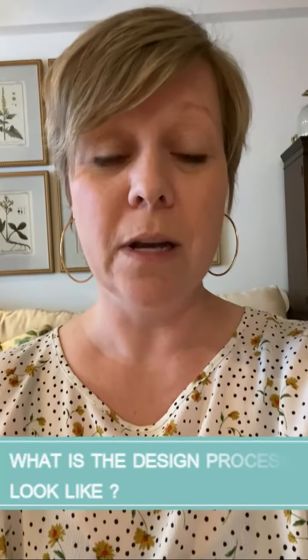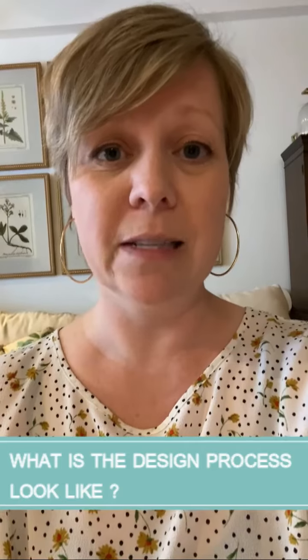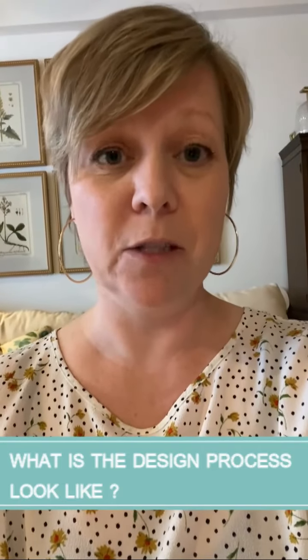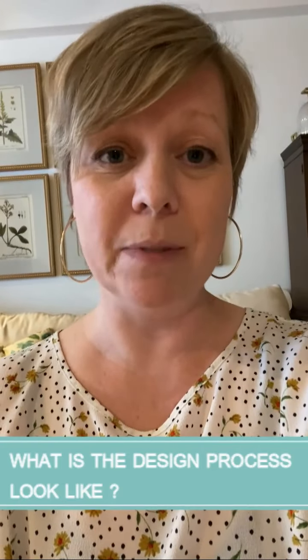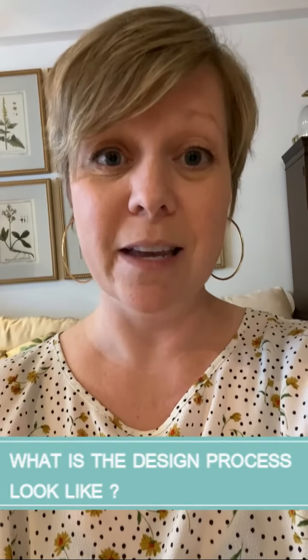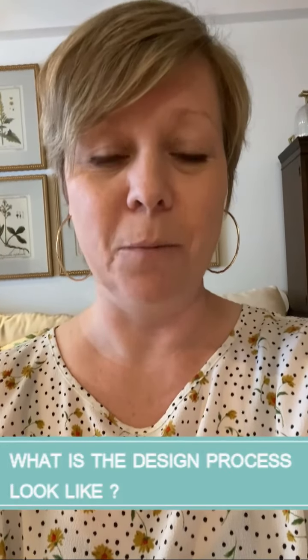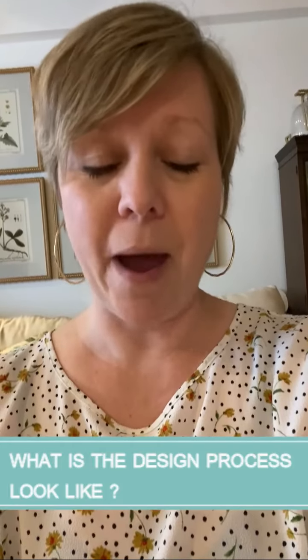What does the design process look like? Companies, I think, differ in the way that they go through the design process. For us, we have a phased approach. We go through concepts, then we develop the design, and then we go into permits if that's required on your job. And then we do the interior design, which is all of the selections of the materials. For a package like that, you would be looking to spend around 10% of the value of the construction cost.